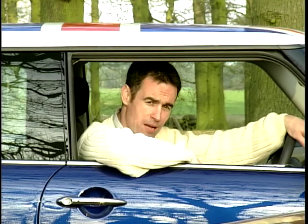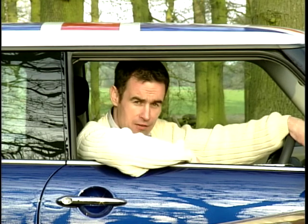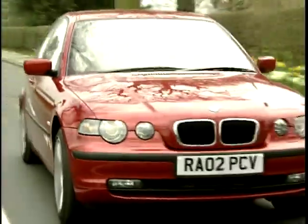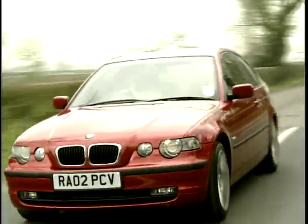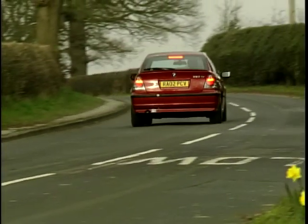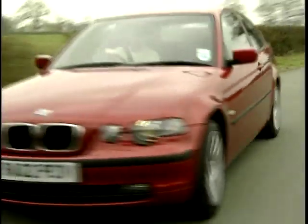So, from one BMW to another, let's see if the 3 Series Compact can live up to the BMW reputation. Out in the road, the first thing you notice is the noise, or should I say the lack of it. The diesel engine powering the Compact is incredibly quiet. It's only when you're at the light that you can actually hear any kind of diesel rattle. And unlike diesels of the past, this common rail unit is great fun to use.